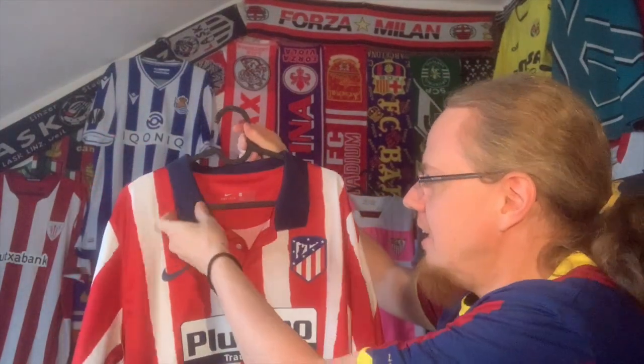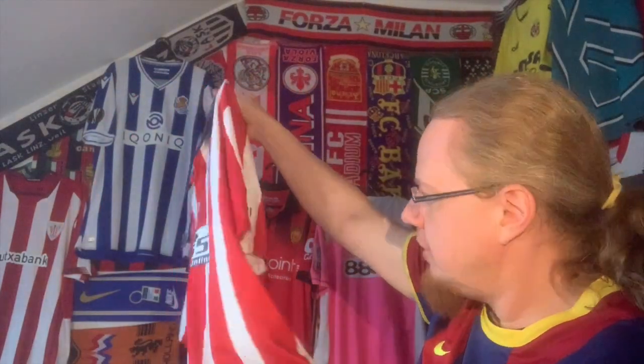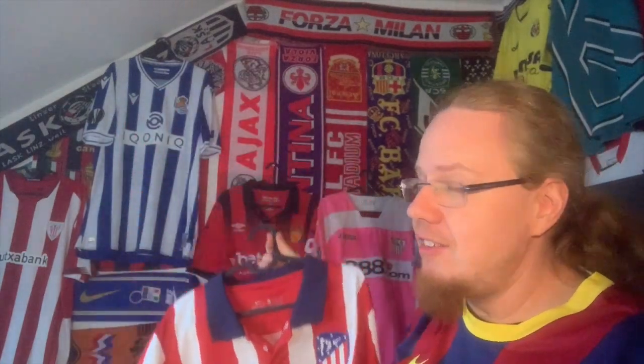But yeah, XL, love the collar. It's a really nice shirt. Also the taping on the side. It's a lot of things to like about this one. And yes, I still need a proper Atleti away jersey, honestly, but it's gonna happen sooner or later.